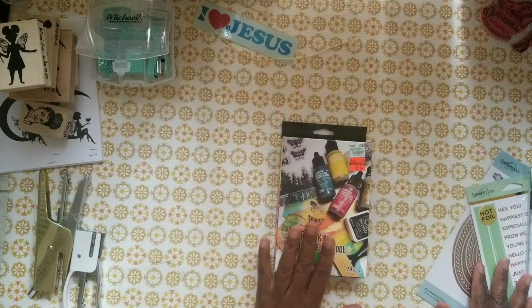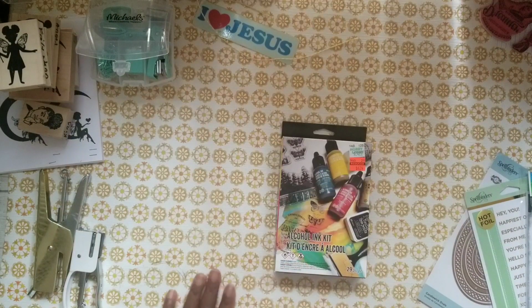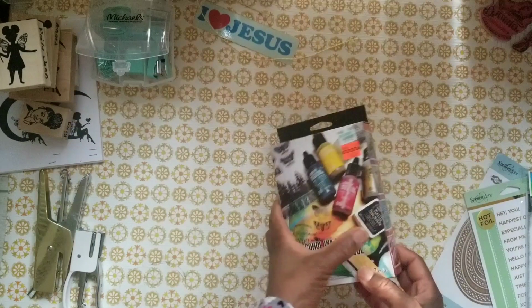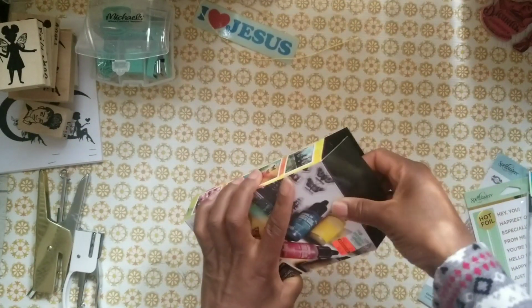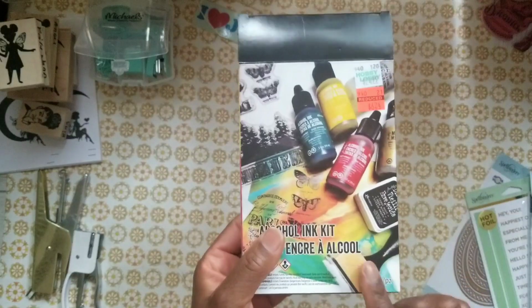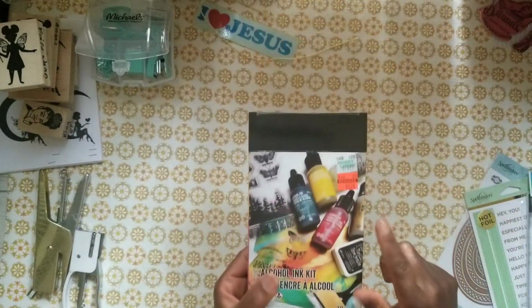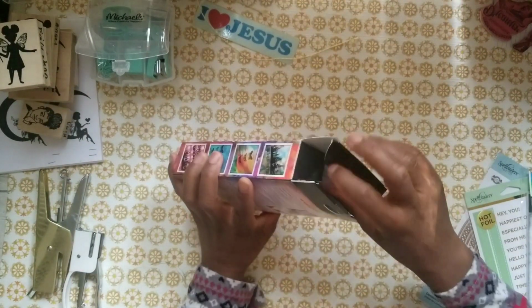And this is cool. I love me some alcohol inks. I don't think I have all the colors. There was a time I stayed abreast. But this collection is so worth it. Regular price, $25. Marked down to $6.24.